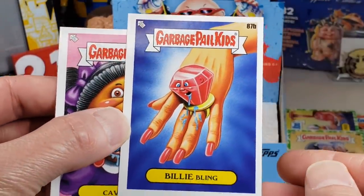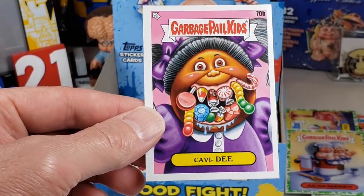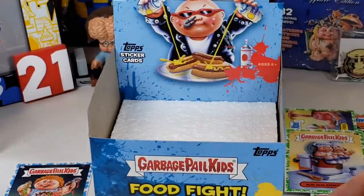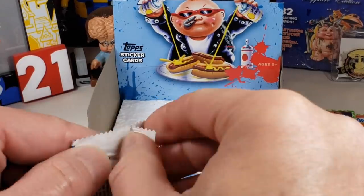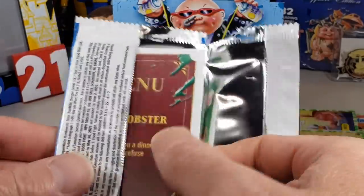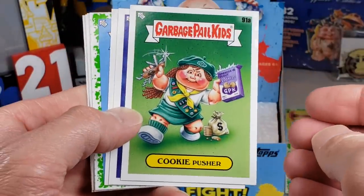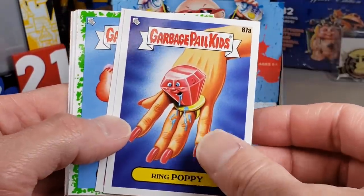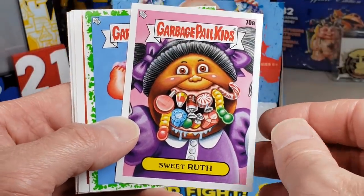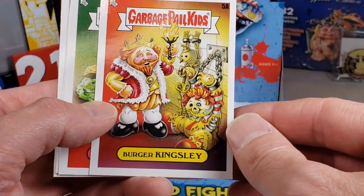Billy Bling. And the last card I got in this box is Cavi D. So, oh wait, I got one more pack, guys. Sorry about that. Last pack. Cookie Pusher. Ring Poppy. Sweet Ruth. Cotton Candy. Booger Kingsley.